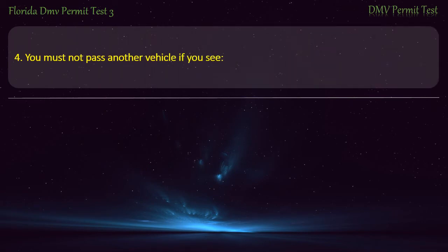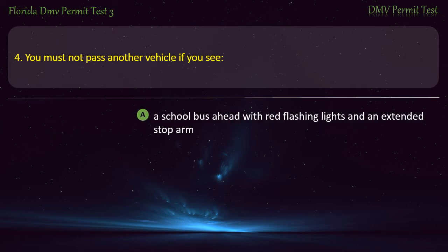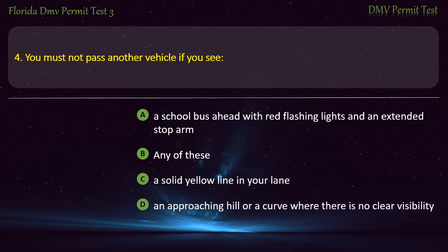Question 4. You must not pass another vehicle if you see: a school bus ahead with red flashing lights and an extended stop arm, a solid yellow line in your lane, an approaching hill or a curve where there is no clear visibility, or any of these. Answer: any of these.